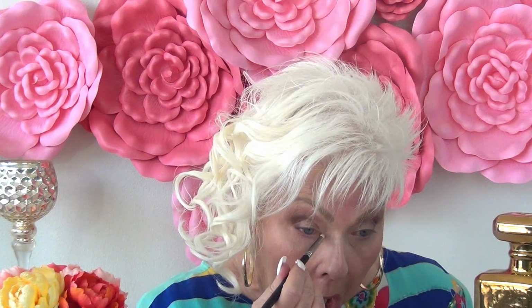Okay, now, here comes the good stuff. Let's do underneath. Okay, so you want to take the pencil brush. Before we do that, I'm going to take this little pop of color I started with, and I'm going in the corners of my eye. Okay. Think I might use some of the gold as well, because I can.